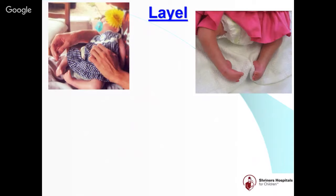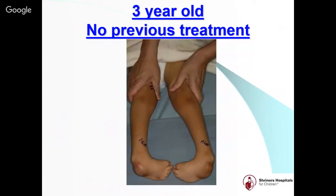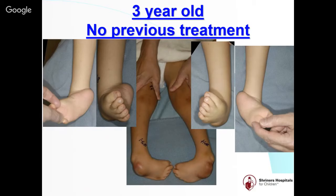But here is Leah, for example, so you can see what her feet looked like when we started. And we got them all straightened out, her hips too, and here she's up and walking. Here's a three-year-old boy who had no previous treatment of his feet, but he was walking. You see the thick calluses he has on the side of his feet there. So that's what his feet looked like before we started.